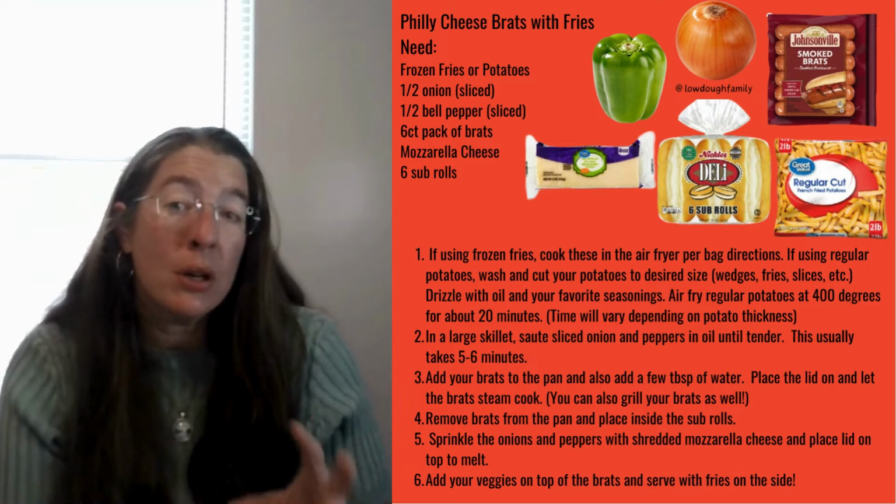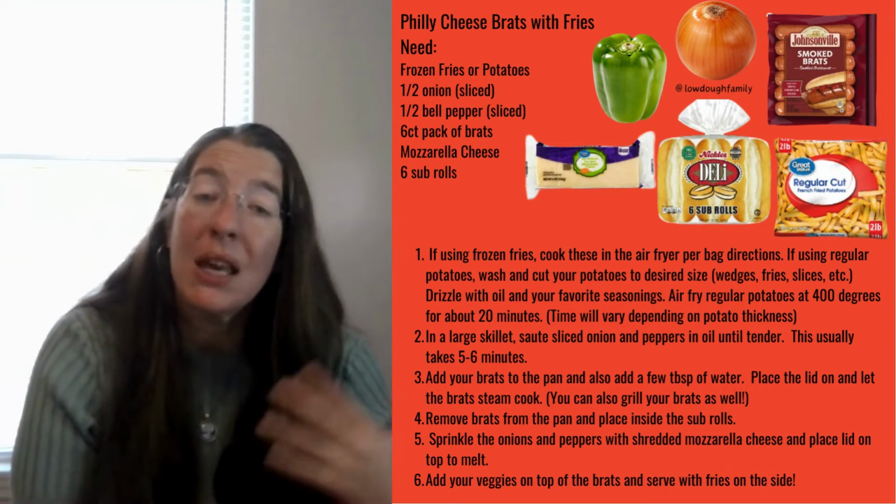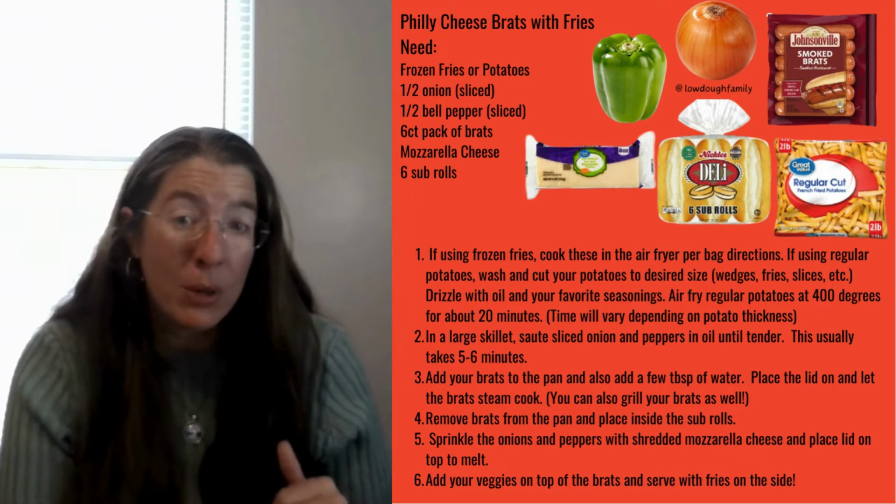Now, if your potato is very thin, it probably only takes 15 minutes. If it's very thick, it may take 25. So you'll have to play that one by ear.